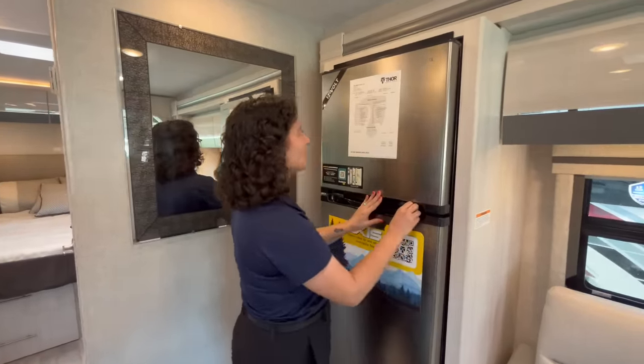What's interesting is this says that this seat is not for occupancy while the vehicle is in motion. So just for the record, legally, you should not be hanging out back here. You should be seat belted in. Yeah, absolutely great amount of space that you could utilize while you're traveling or when you're parked and you want to be able to access things.